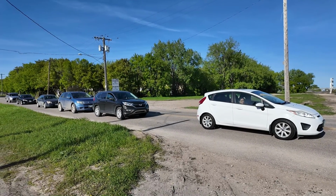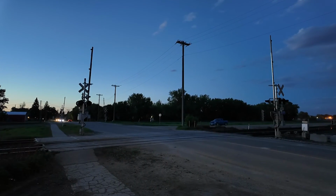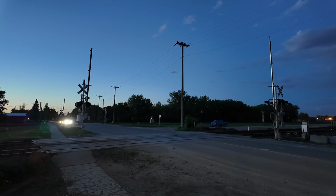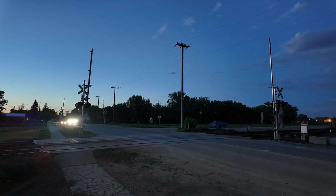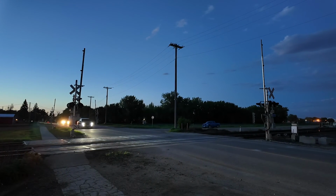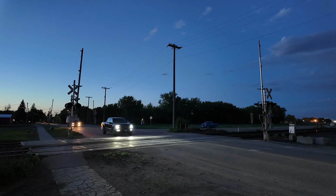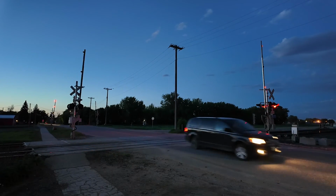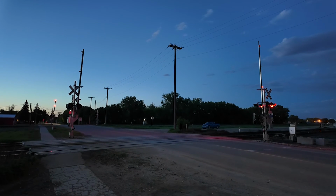So I thought nighttime would be the best time. We're looking CN close to us, CP's far in the distance. You're going to have to rewind this section a few times to see how this works. The lights are going to come on, and they're not going to all come on at the same time. Here we go. Far side left, only one side going. Then close side right, both sides going. Watch the gates for what's going to happen next.